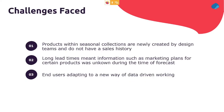So a few things that presented a challenge were the fact that these were completely new products that were released by the design teams, which meant that there was no sales history that you typically have for a demand forecasting project to learn on for the model.